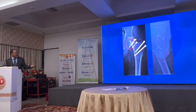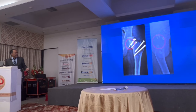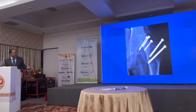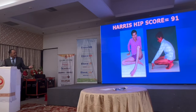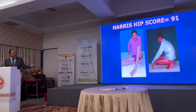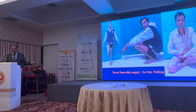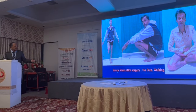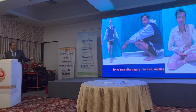A couple of months down the surgery, the trochanter is fixed back. These are the screws that are fixing the head. And this is after a couple of years. This is 3 years down the line. This is only 1 year down the line. It's got good hip flexion, but no rotations at this stage. But this is actually not 7, this is actually now 13 years after surgery. This is his range of motion.